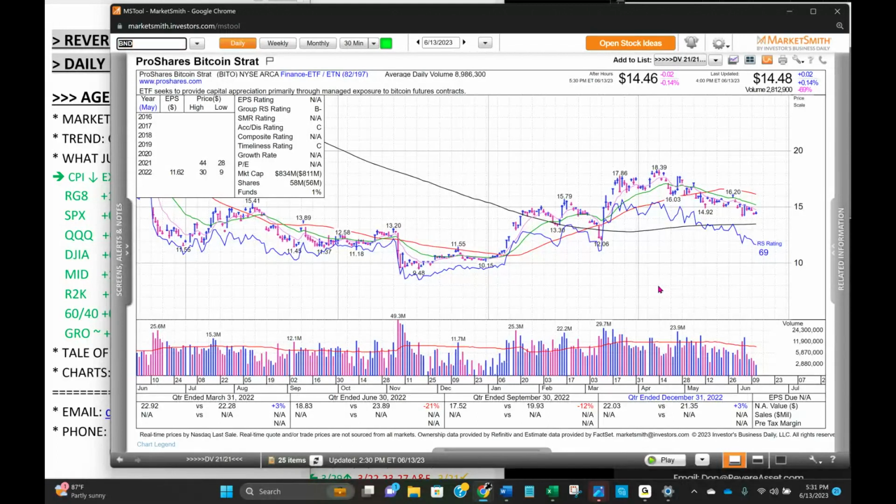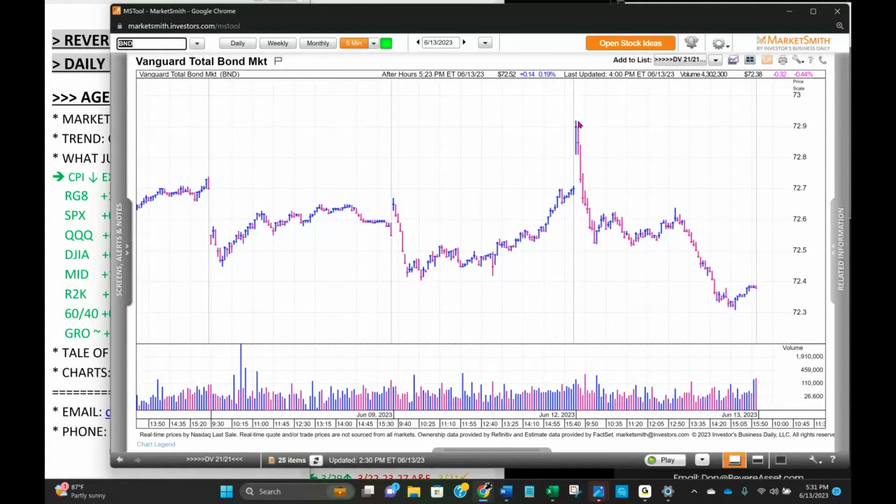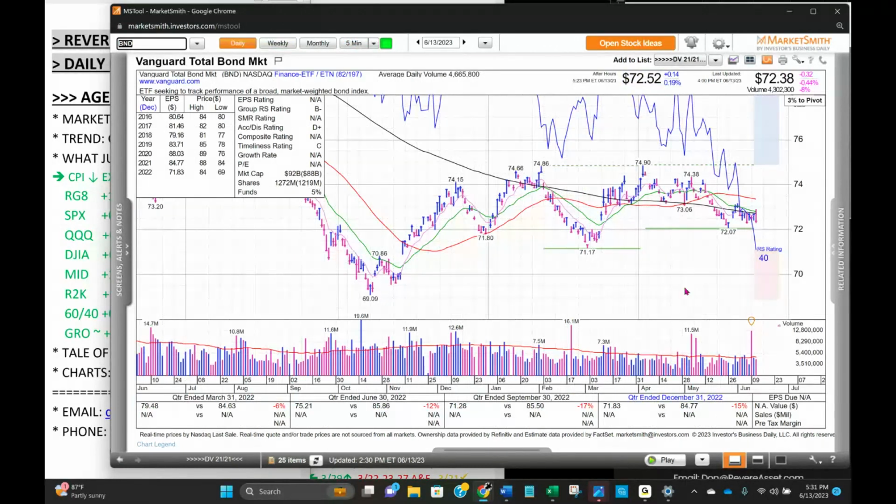The broad bond index, BND, down today. Actually, a downside negative reversal. It initially gapped up. Look at the 5-minute chart here. Bonds initially gapped up at the open on CPI, but then sold off immediately. And as I said, I believe this is just people selling bonds to flip into equities. People don't seem all excited anymore about that 4 or 5% T-bill with the rally going on in equities. And as you know, in a free market, money flows to where it's treated best.